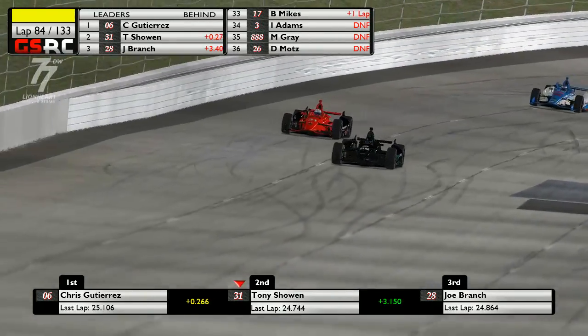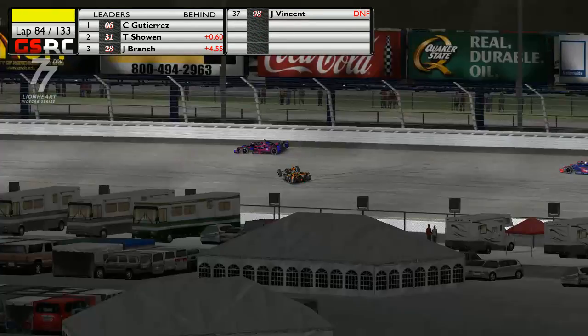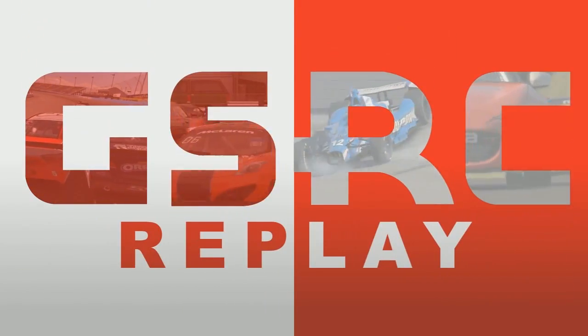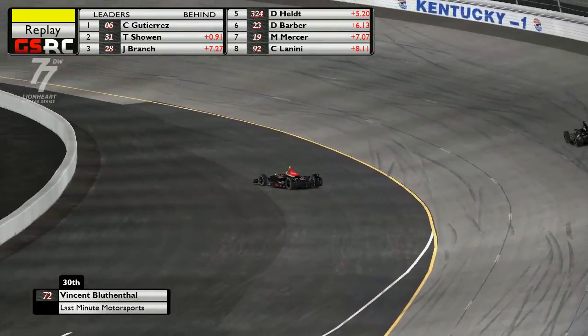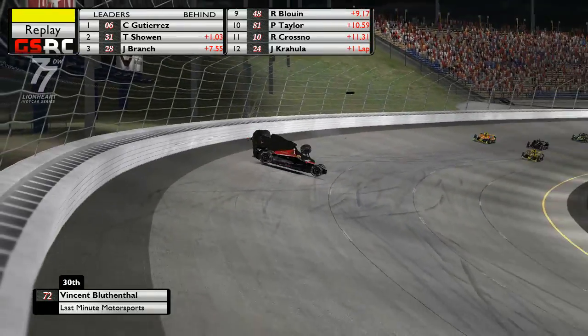Oh my goodness! What a mess! Vincent Blumenthal going for a barrel roll through turn 2. Let's pick that up on the replay. Contact between the leader sent him back up into the track, and Big Joe had nowhere to go.